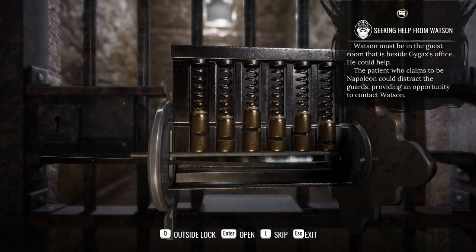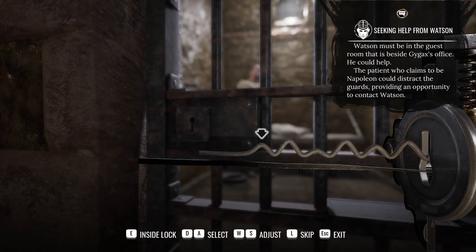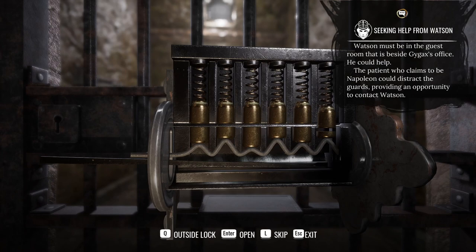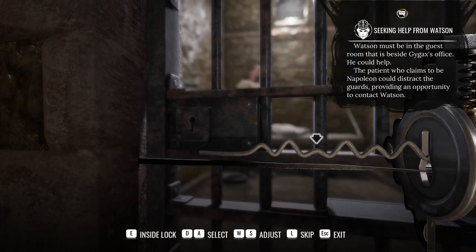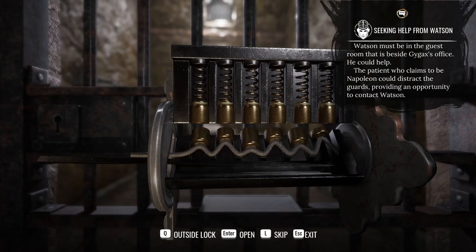I figured we'd be doing this again. Okay, so we've got deep, shallow, deep. So let's say, 3-2-3-1-3-2. Right on. Oh, no, that first one is one more higher. It's a 4-3-2-2-1. There we go.